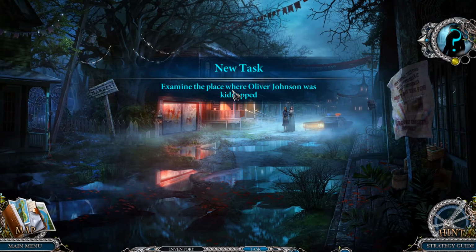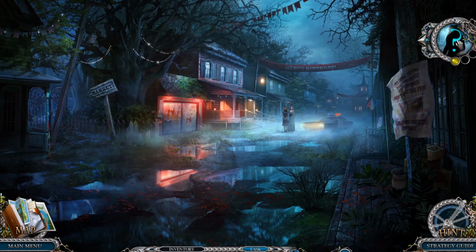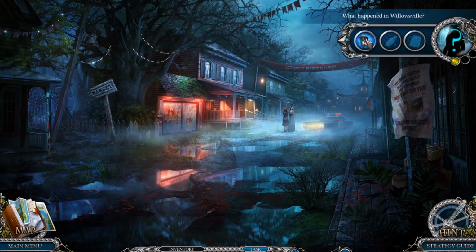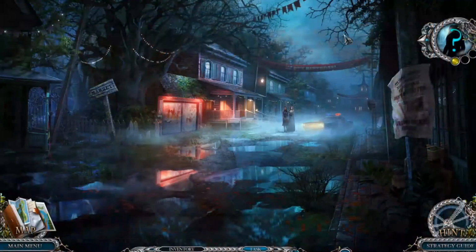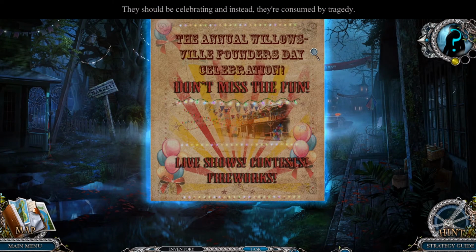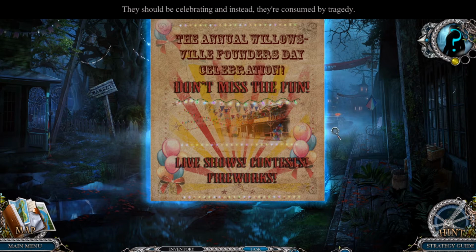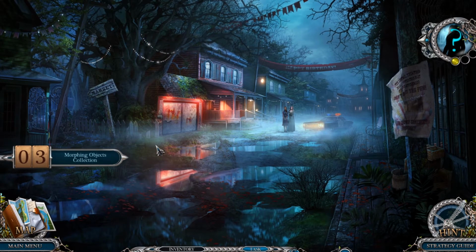What happened to Willow? Examine the place where Oliver Johnson was kidnapped. All right, what we got going on up here? What's all this? What happened in Willowsville? Okay. All right, this seems familiar. All right, the annual Willowsville Founders Day. Why do they do that? Founders Day celebration. Don't miss the fun. Live shows, contests, and fireworks. They should be celebrating, and instead they're consumed by tragedy. That was morphin'. We have any other morphers?